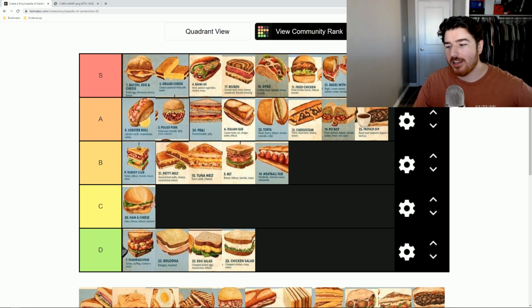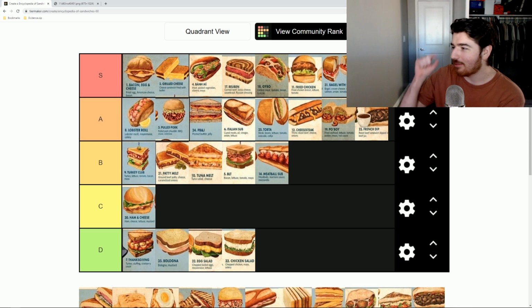Have you had a bagel with lox? If you've been to any place with a beast bagel shop and had lox with cream cheese and onion and tomato and whatever the little green things are, I don't even know what those are.